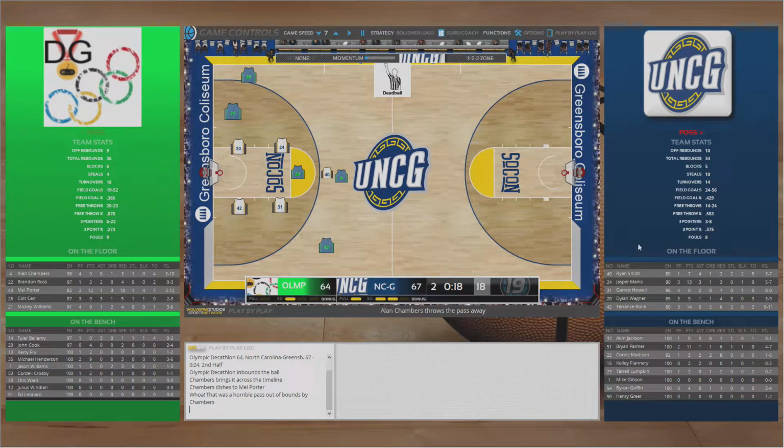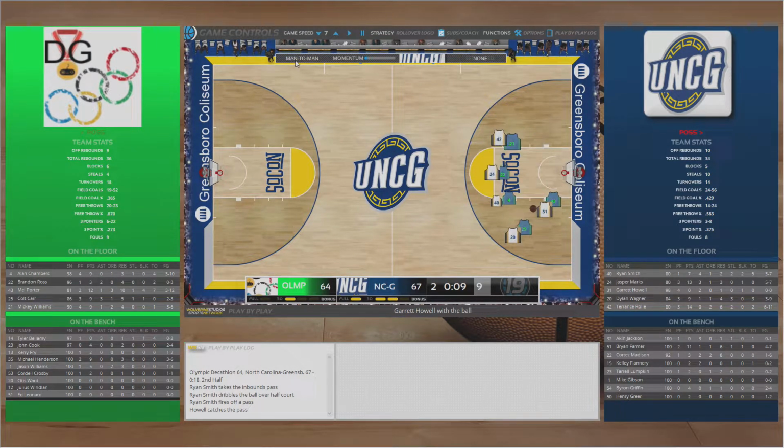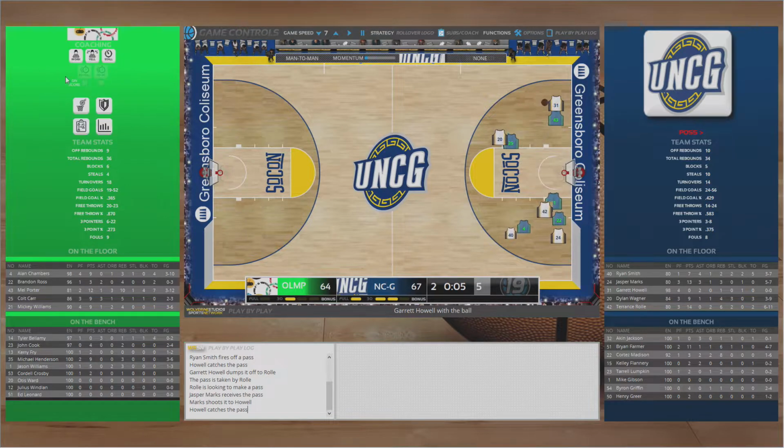Looks like we drew the foul. Where they at? 8 fouls. This should be a 1-and-1. No! The foul was on me. Offensive foul. Are you kidding me? We got called for the offensive foul. Wow. 7 seconds. Definitely going to yell at the refs after that one.